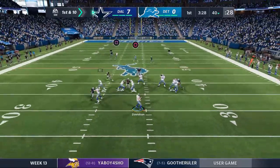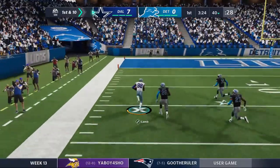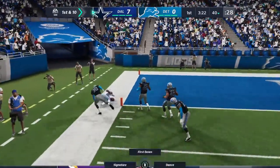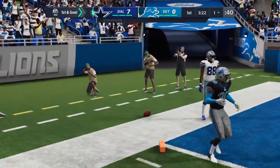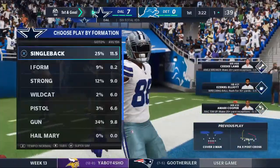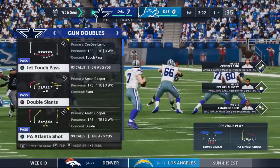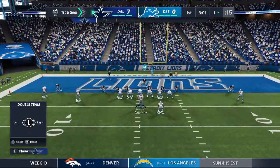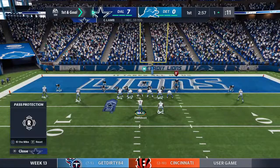Off the play fake. Davidson will find Lamb. That's complete. And he almost made it, but just short. Finally out of bounds, right down around the goal line. It's a big play for the Cowboys on 3rd. 59 yards. After the big play, a chance to finish now on 1st and goal.